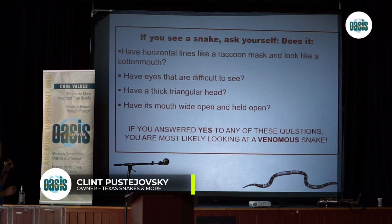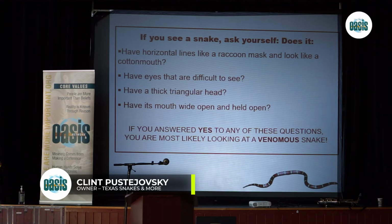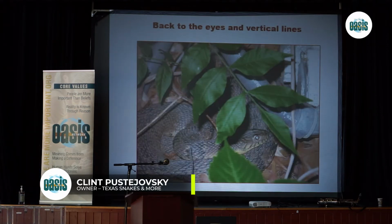On the other side of that, horizontal lines like a raccoon mask, eyes that are difficult to see, thick triangular head, wide open mouth, 90 degrees. I should have it on this line, shouldn't I? 90 degree on top of the head going across the nose.